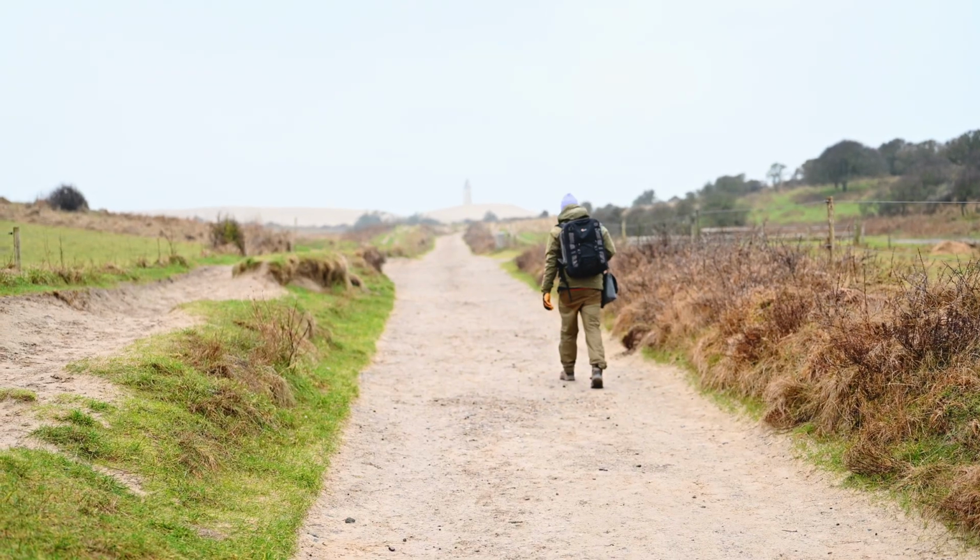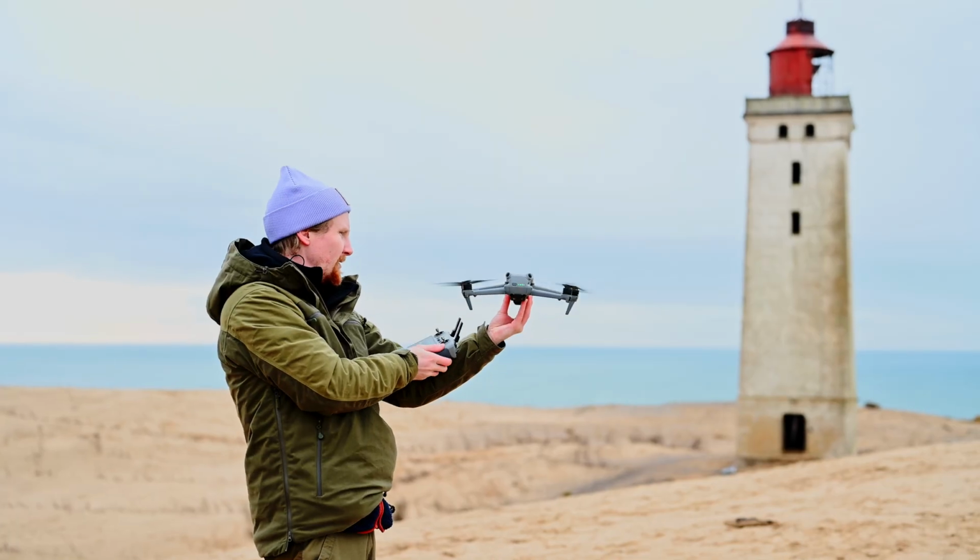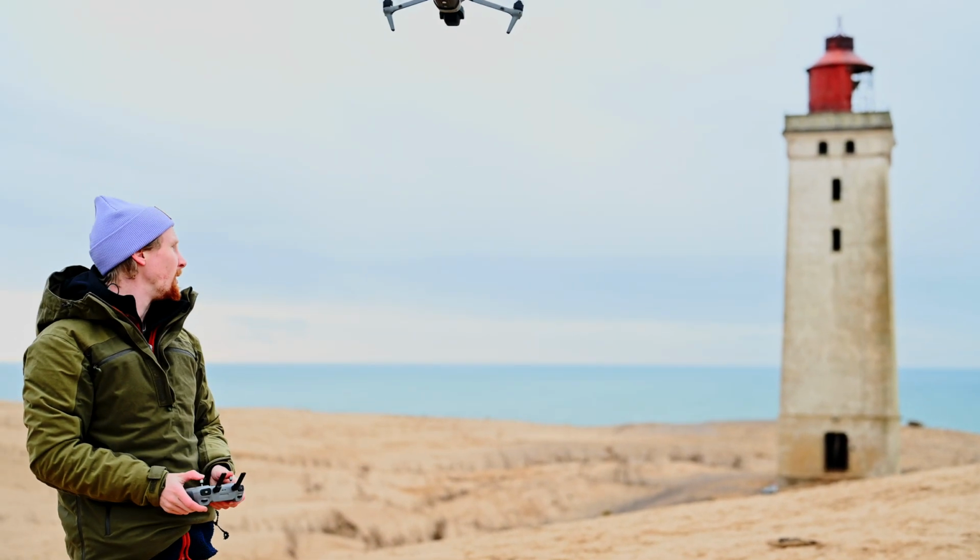Another day, another destination. We are still in Denmark, and look what we found. I have been checking this lighthouse place in northern Denmark for I think 5 years already, and it's an absolutely stunning place where the lighthouse is standing on top of the dune. You can see the ocean behind. It's been raining and cloudy the whole day, and currently I see there's an opening in the light in the background, as you can see. So I'm gonna put my drone up in the air and let's check how epic this lighthouse looks from the air.